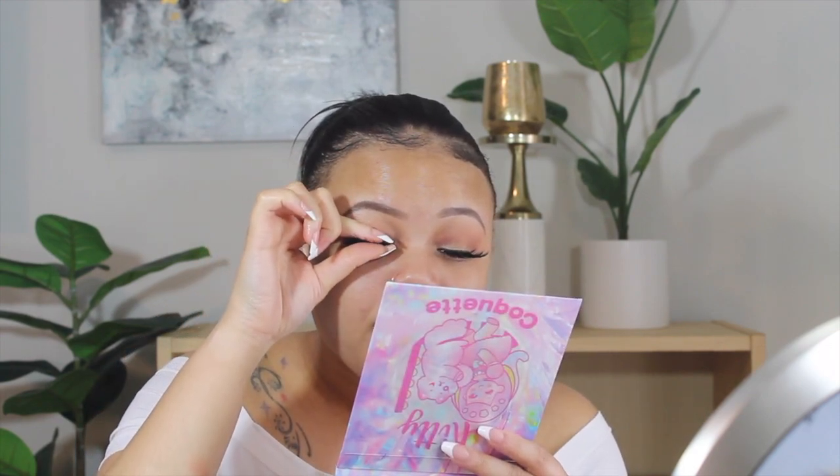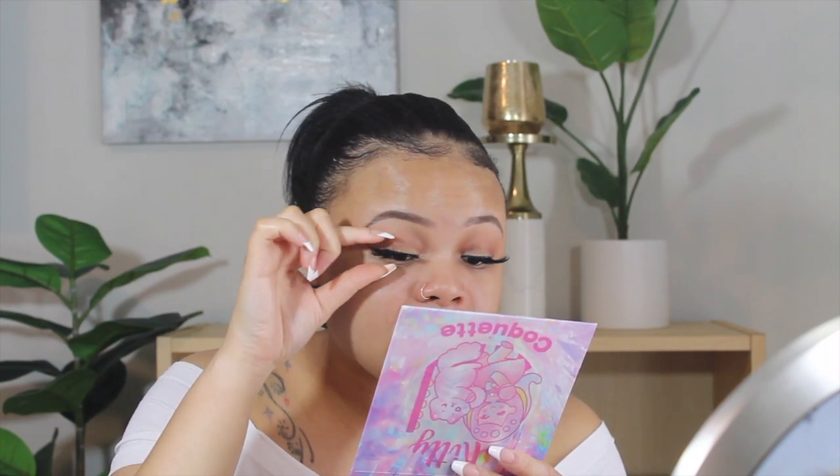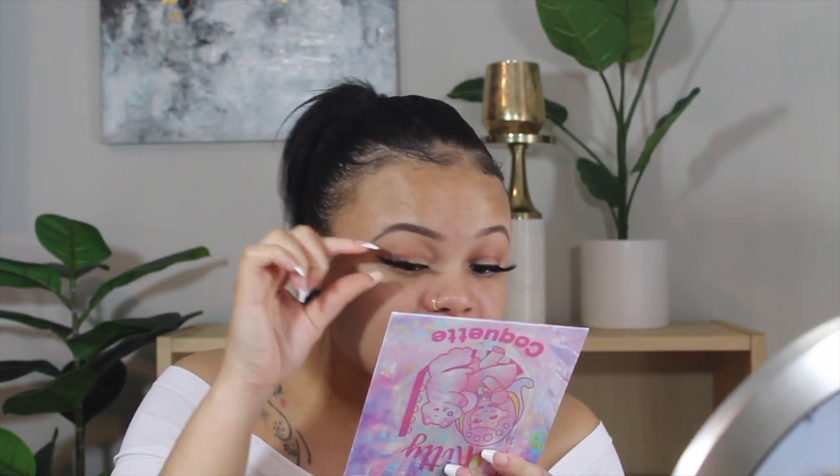So what I do is I take a little bit of my skin from the top and then I just press down on the lash to really kind of merge my lashes with the fake lashes so that it creates a nice seamless blend. My lash is on, and now we can move on to the rest of the face.